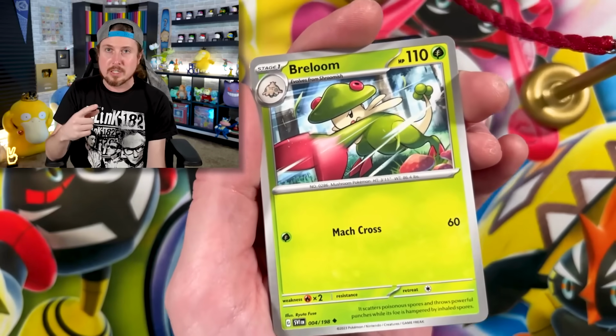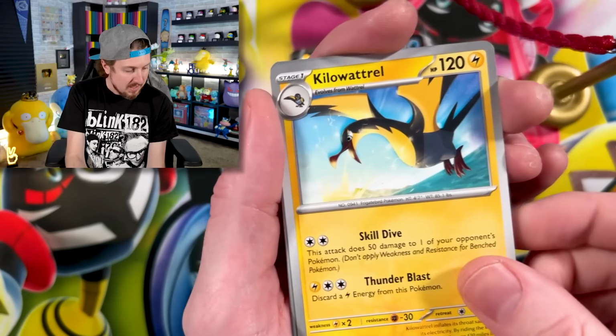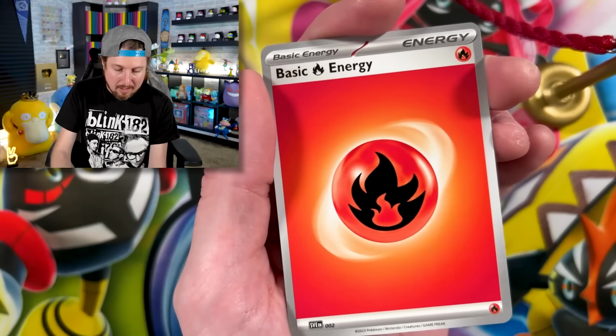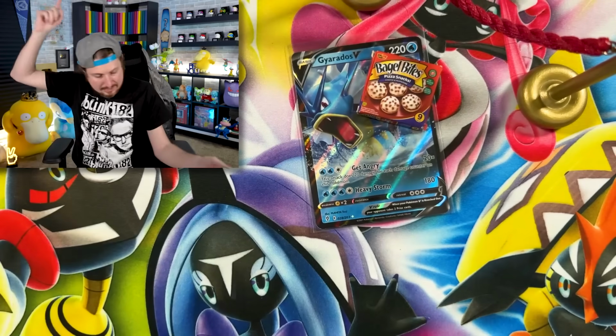We got Torkoal. I'm going to turn into an Annihilate if we don't get a chase pack in here. We got Cyclizar and Arbolava. Energy, filing cabinet right over there. Now this is the last one that I picked out. And then after this one, the next three are the ones that Marie picked out.